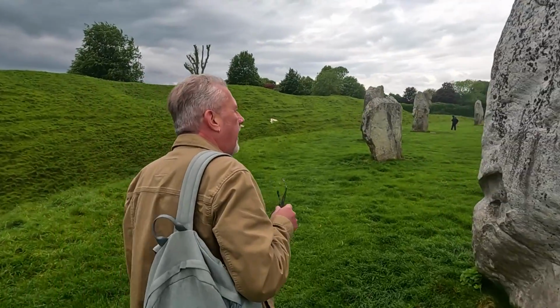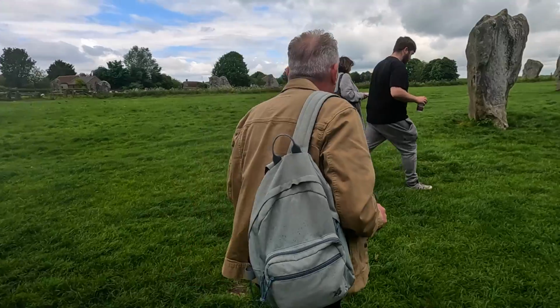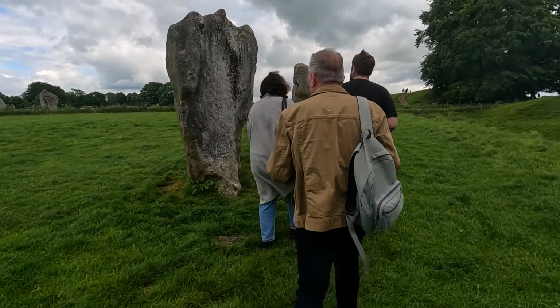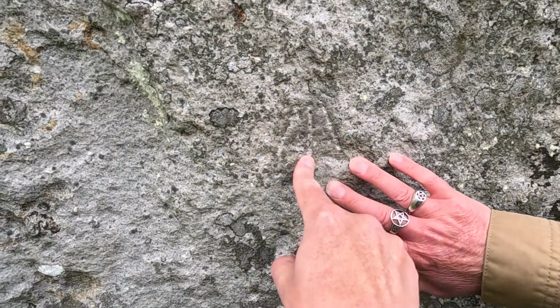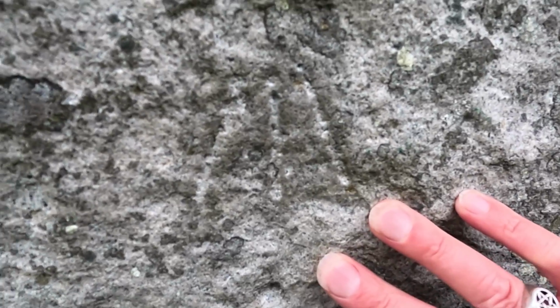We're trying to find a symbol. It's definitely that one. Sort it out, Neil. I can never find it. There we go, the Awen symbol. That's been put in there deliberately. Yeah, that's deliberate. I don't know if you can see it too much on the GoPro, but there it is.